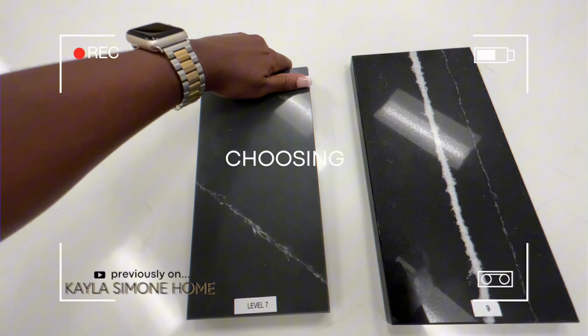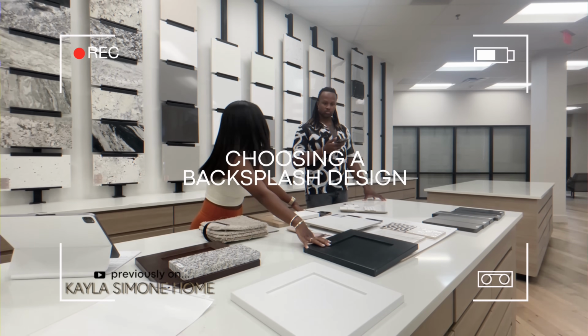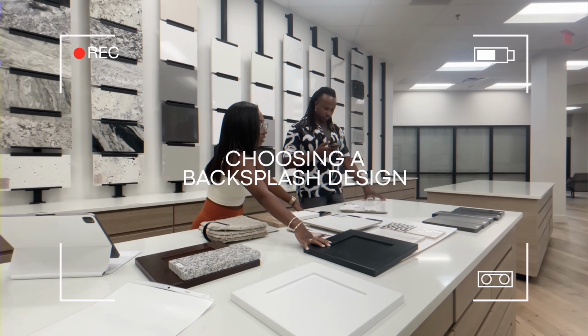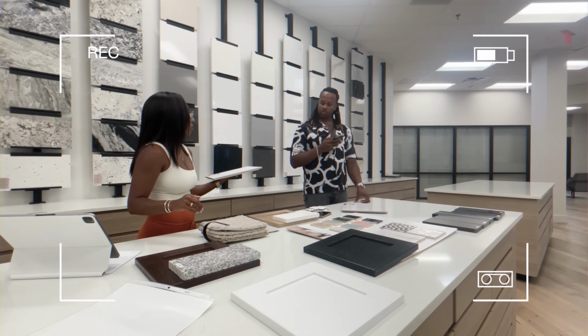All right, let's go. So to start from the beginning, when we were first selecting the finishes for the house back at our design appointment, we knew that we really wanted to do a full slab backsplash to match our countertops. We both absolutely love the sleek look of it, the fact that there are no grout lines to clean, not that we even cook that much, but still, you know. So that's what we went into our design appointment kind of expecting to do.